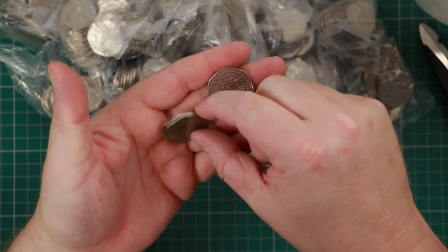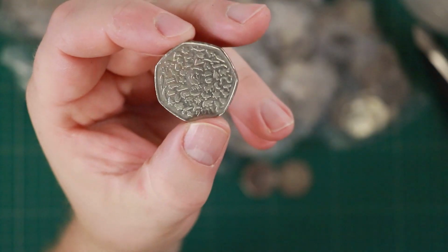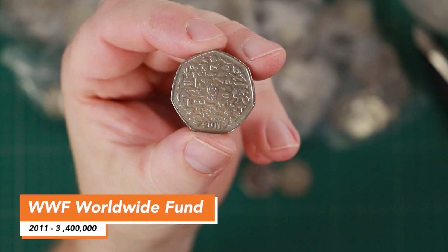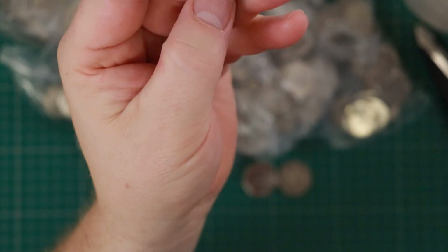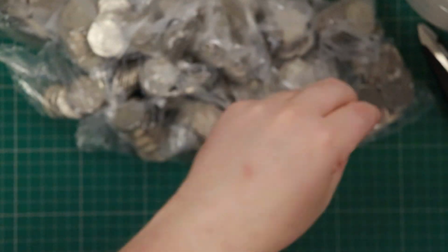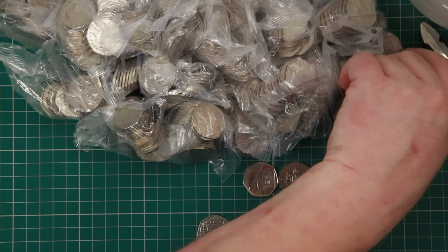Oh, very nice. For many of you, that is your favourite 50p, the WWF. And I've forgotten what year it is. 2011. I dropped it. WWF, that is star find so far.